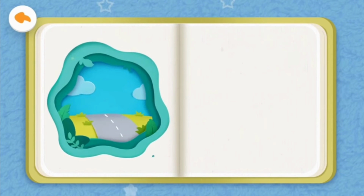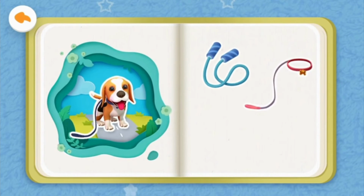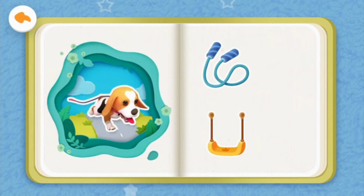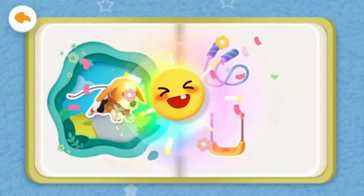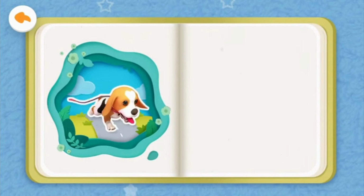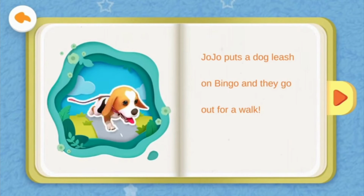Bingo wants to go out for fun now. What are we going to put on it? Jumping rope, dog leash, swing. Yeah, that's right. You are such a clever baby. JoJo puts a dog leash on Bingo, and they go out for a walk.